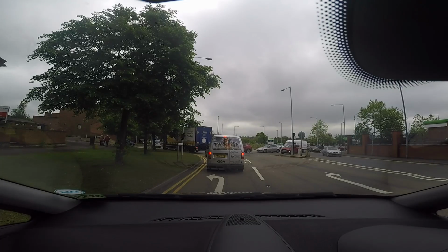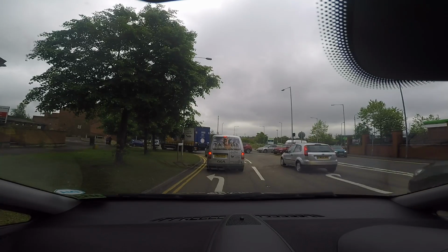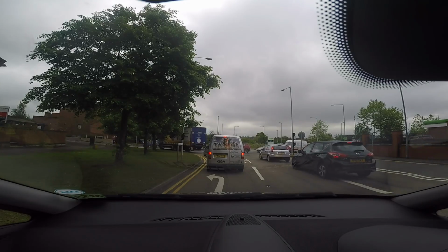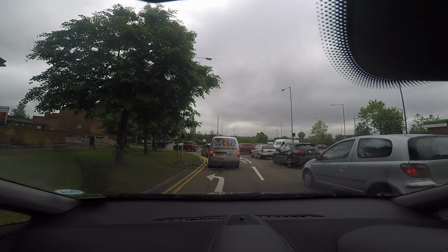The congestion here, by the way, is to the left. If you're not familiar with this roundabout, it's the second next where we're going to be going. That's where the congestion is, because there's some red traffic lights. That's what this is all about. But anyway, we're taking a second exit on the left.